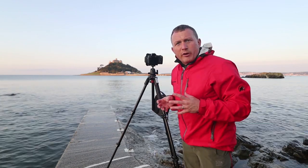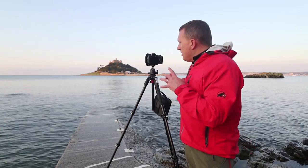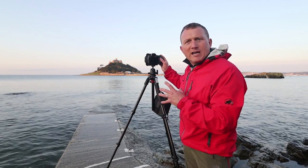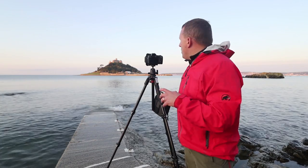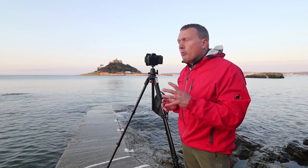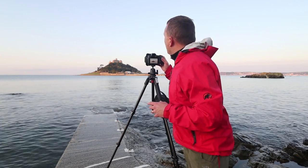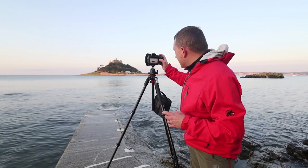Swap back over to the 24-105mm lens, and obviously taking an image at 24mm in a portrait orientation. Switch it back over to landscape, zoomed in slightly, about 60-65mm give or take. Tie to crop on the actual mount itself. Yeah, working out really quite nice.